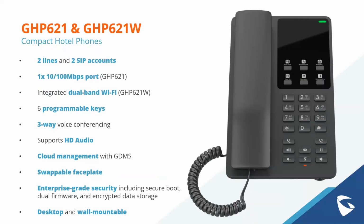And then here is our GHP 621 and 621W. Again, have the same model in the 620 options, which would be the white version of this phone. But the W model has that built-in Wi-Fi as well. So just like the 611 series, you could run this over the network. Just have a little bit more programmable keys. Again, this is cloud manageable.